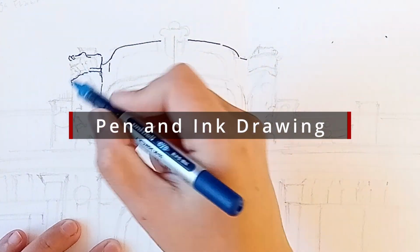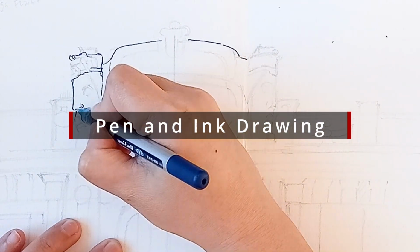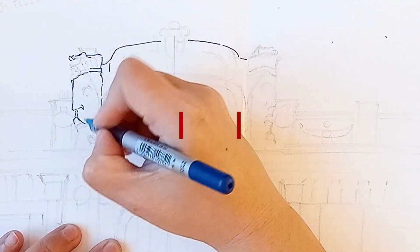There's no hard and fast rule for when a piece is finished, and it's different for everyone. But I have a few guidelines that help me decide when to stop.